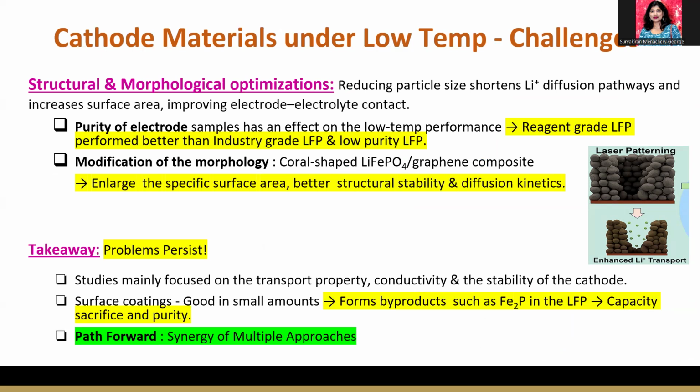The idea is to reduce the particle size, which will shorten the lithium diffusion pathways, will also increase surface area, and might improve electrode electrolyte contact. It has been shown that high purity LFP outperforms industrial grade counterparts, emphasizing the role of material quality. And innovations like coil shaped LFP or graphene composite cathode with many holes inside, which act as chambers for ion transport and intercalation. This will increase surface area and enhance structural stability and diffusion kinetics through this special morphology. Something similar is shown in the picture on the right.